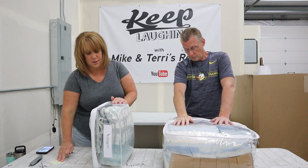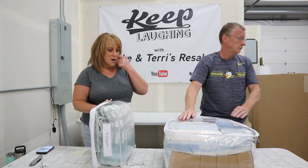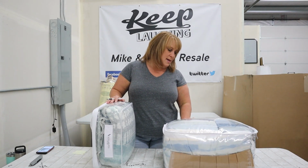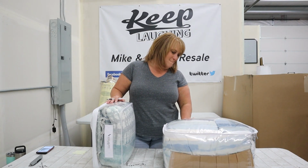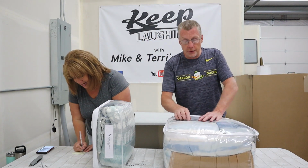So they can get a better idea what it looks like. My containers. This one's going to be $40. This one is going to be $60. $40 and $60.